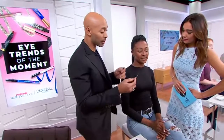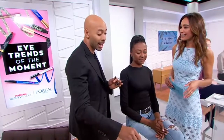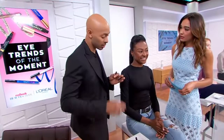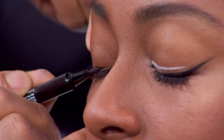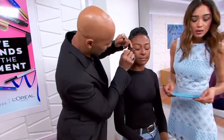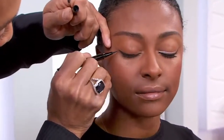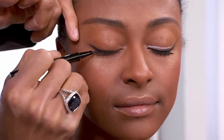So the goal for this look is we're going to give her a black liner. This is called Black Party, and then we have a white one called White Party. And so the goal is to add dimension by using more than one liner. Okay. So what we're going to do is close your eyes for me, babe. And we're going to start at the lash line, and don't be afraid to really saturate the lash line and pull. And the precision with this eyeliner is just incredible.